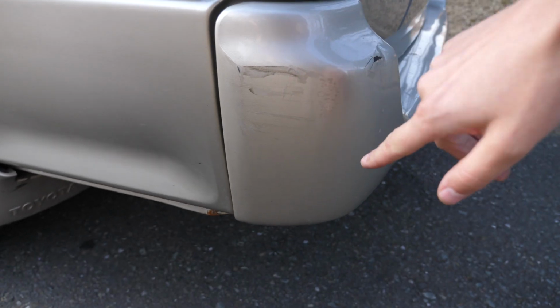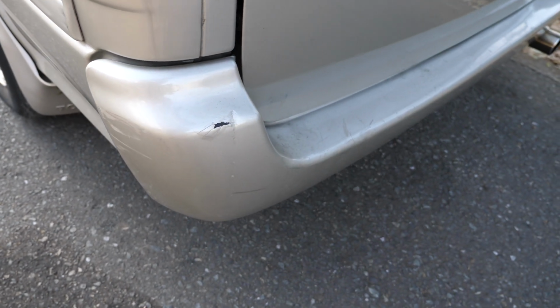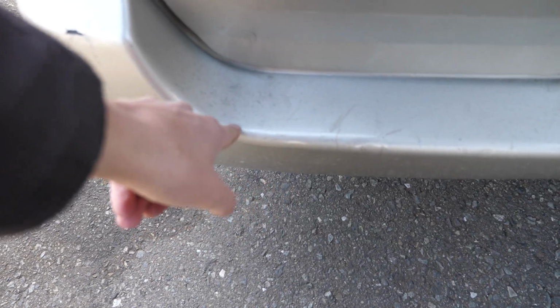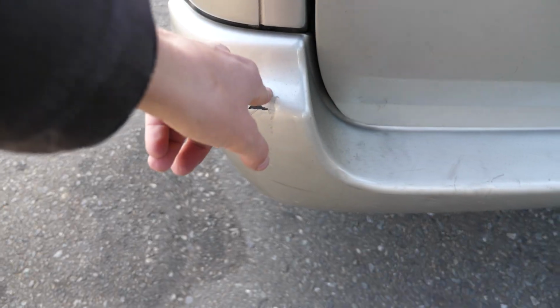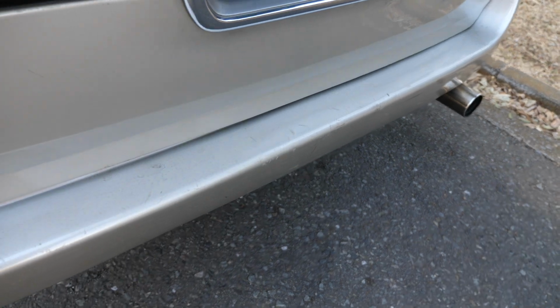Okay, scuff here and paint cracks. So they said A2 and paint cracks in U2. U2, there's one right here. This area has been dented in. And one right here. Okay, the rest of the bumper is fairly scratched.